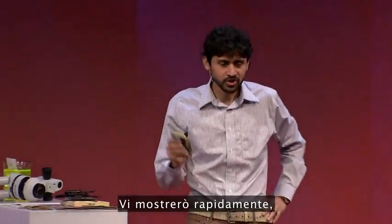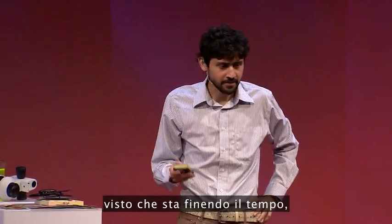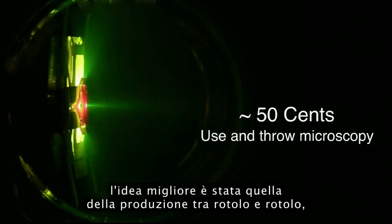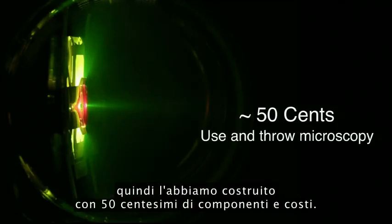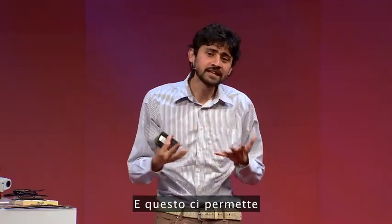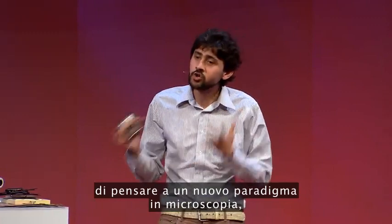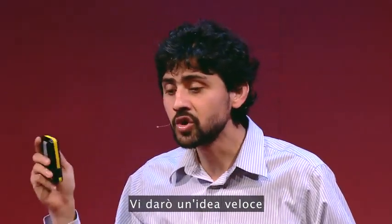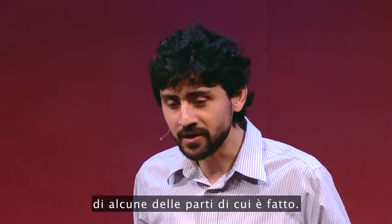So I'm quickly going to show you, since I'm running out of time, in terms of how much it costs for us to manufacture, the biggest idea was roll-to-roll manufacturing. So we built this out of 50 cents of parts and cost. And what this allows us to do is think about a new paradigm in microscopy, which we call use and throw microscopy. I'm going to give you a quick snapshot of some of the parts that go in.